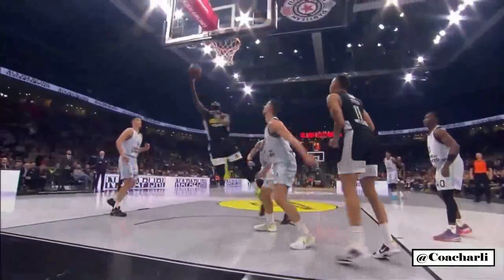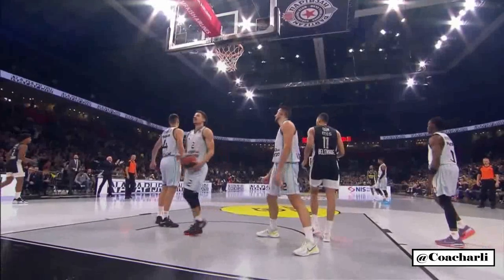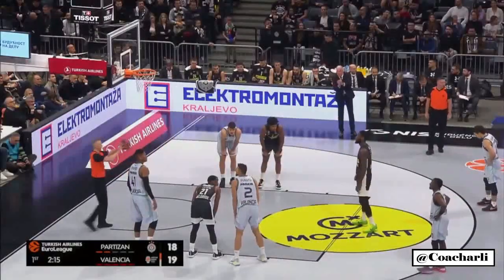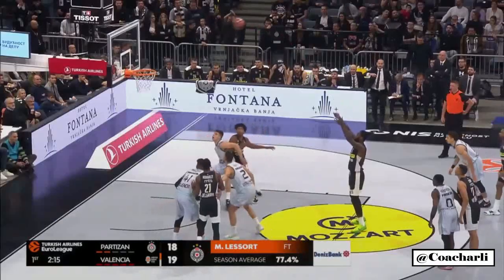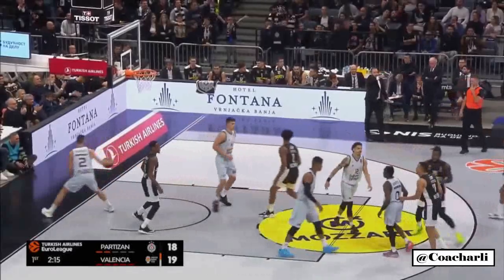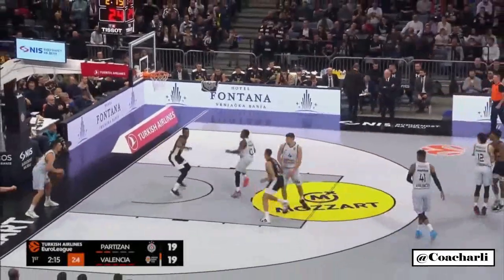And Punter with a pass over the top. Yeah, Josep Puerto gets caught in a position you never want to get caught in defensively. Puerto couldn't see the basketball. You're in trouble defensively if you can't see the ball. That's when you're like, I hope I don't get beat back door. I hope I don't get dunked on.